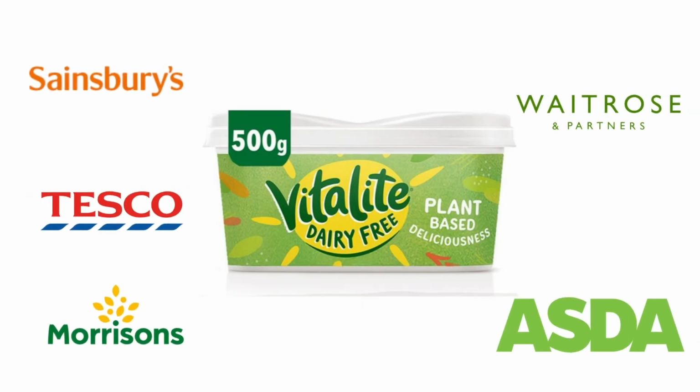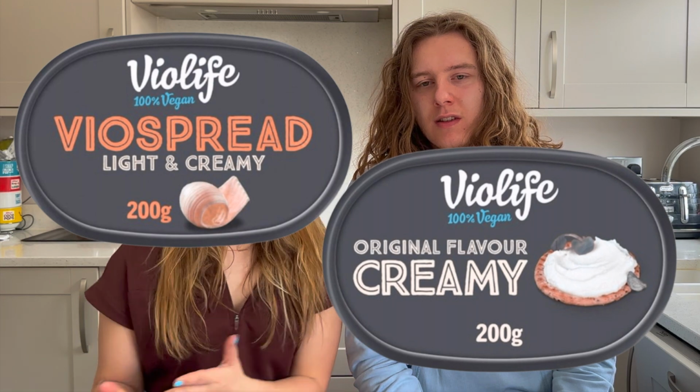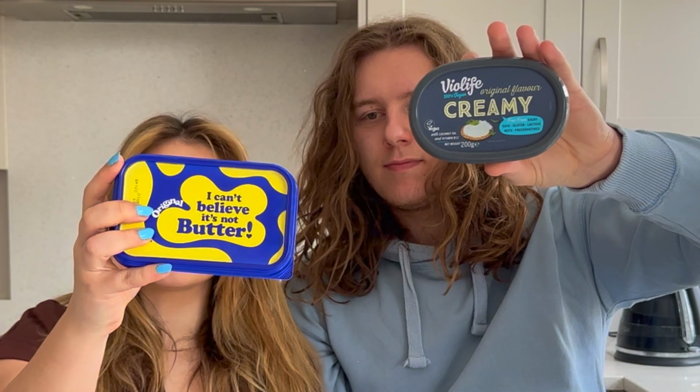Butter. I pretty much use vegan butter all the time now. There's Vio Life. What's that big one? Can't Believe It's Not Butter. Vio Life also does these spreads. So it's not just margarine, it's actual spread. It's supposed to taste like butter. What's this? Okay, I like it. Is this like cheese spread? And I can't believe it's not butter. So there's a lot of options out there for you.